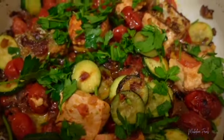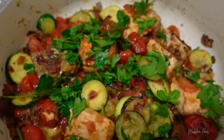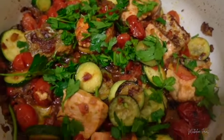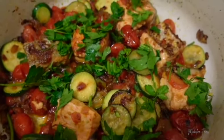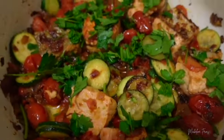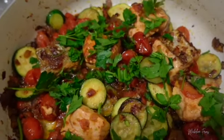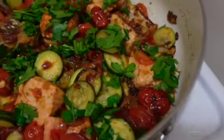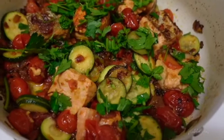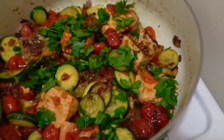Okay guys, so I've let the fish cook for about 10 to 15 minutes, maybe about 15 minutes or so. A few minutes on each side. I don't want it to overcook. And yeah, it looks beautiful. I just garnished it with some fresh parsley. And now I'm going to move it off the hot stove so that it doesn't overcook. Look how beautiful this is. Gorgeous.